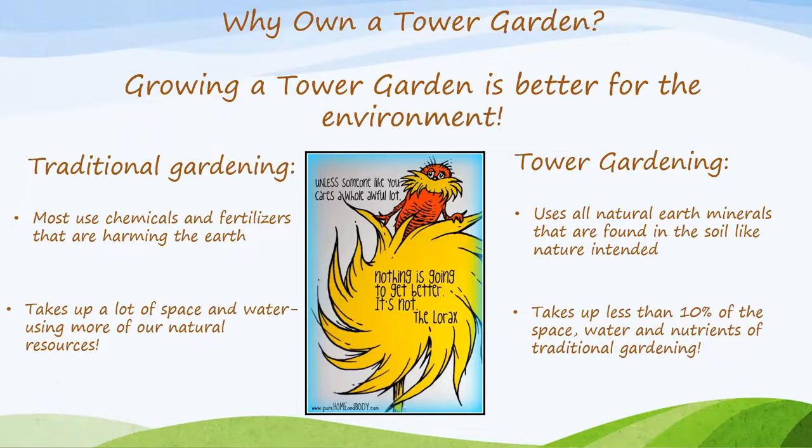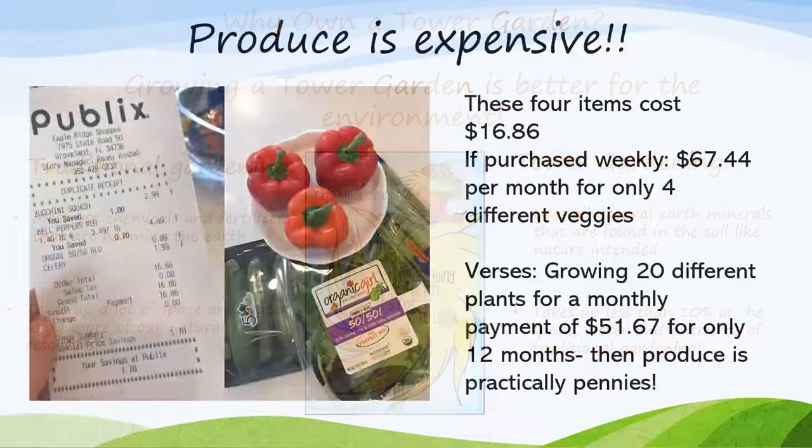And I know right now, we're all trying to do what we can for our planet. And I love this quote from the Lorax: unless someone like you cares a whole awful lot, nothing is going to get better. I just love that because it's so true.